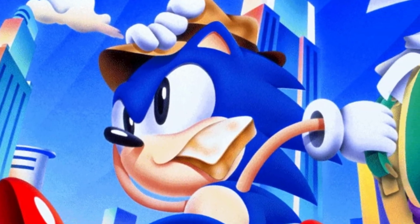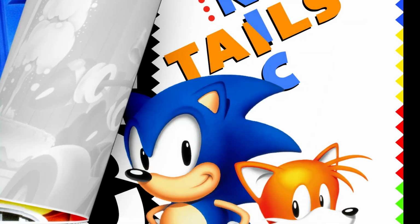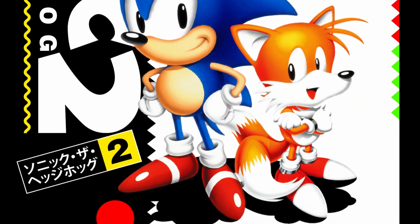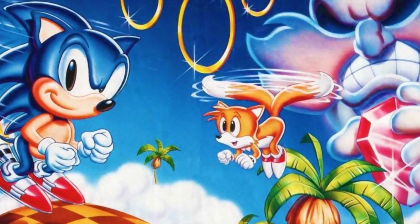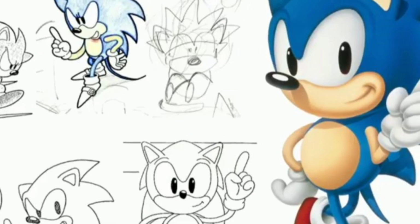Sonic had a lot of key art in his inception, mostly being 2D from the iconic Japanese pop art done by Naruto Oshima and Akira Watanabe, and the equally iconic American box art done by Greg Martin. As you can already see, Sonic was built with 2D mainly in mind, breaking the boundaries of perspective and anatomy to create an appealing design.